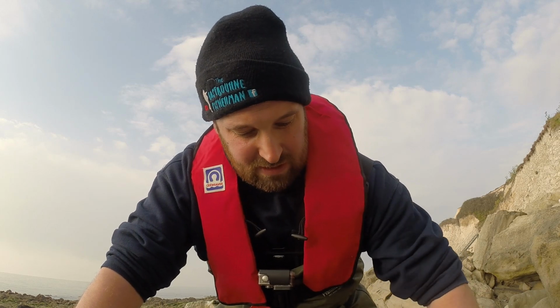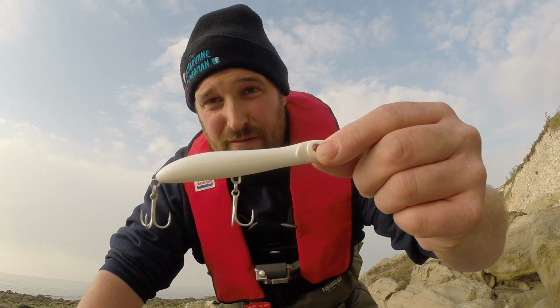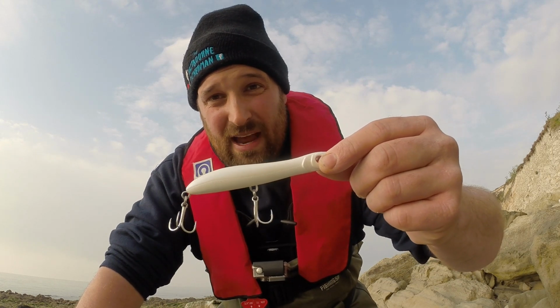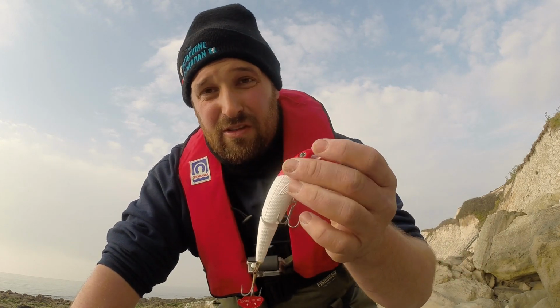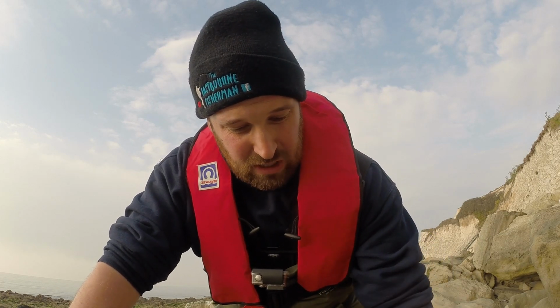A lot of people have asked me what type of lures I use in what type of conditions. For me at the moment, it's basically trial and error. I know that the top water lures work best when there's really flat calm on the sea, or towards the summer, when the bass are higher in the water, chasing the mackerel around the top of the water. So yeah, shallow divers are pretty much a given. I use these. They're pretty much a go-to lure, really, shallow diving lures.